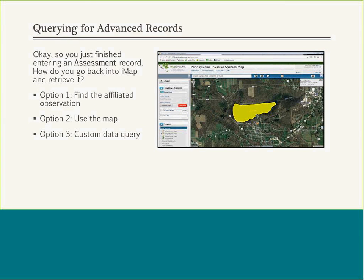Okay, here's an example. We just finished entering an assessment record. Go back into IMAP and retrieve it. There are three ways that you can do this. You can find the affiliated observation that the assessment record is related to, use the map, or you can create a custom data query. And we're going to go through each of these so you know what I'm talking about.